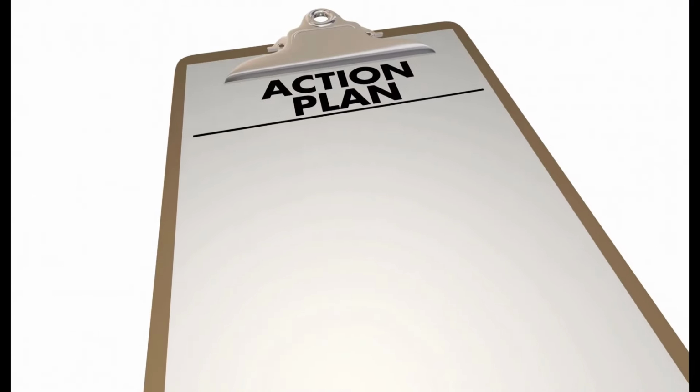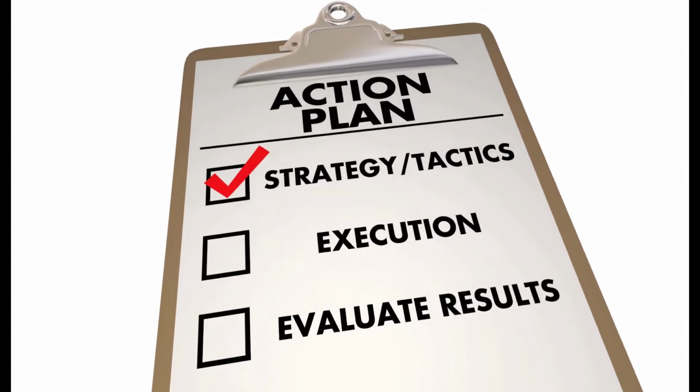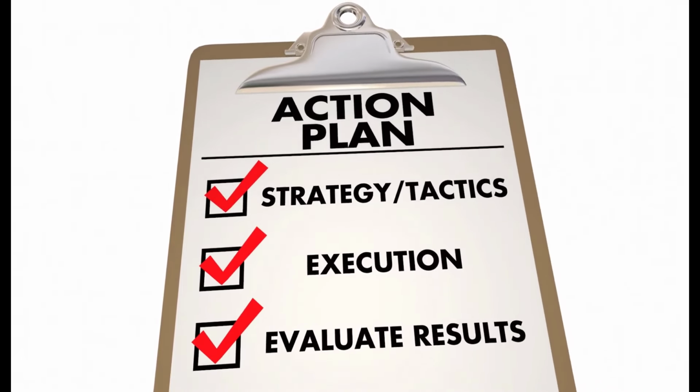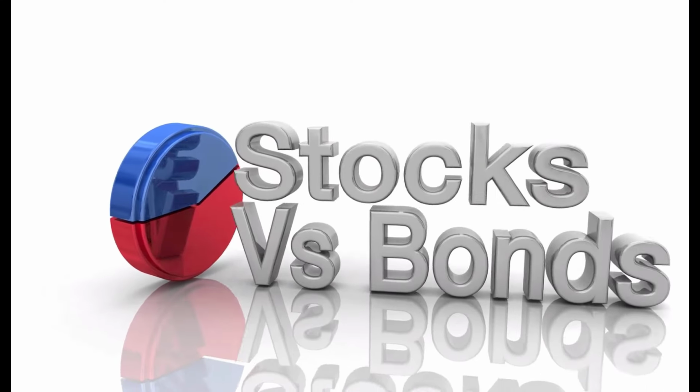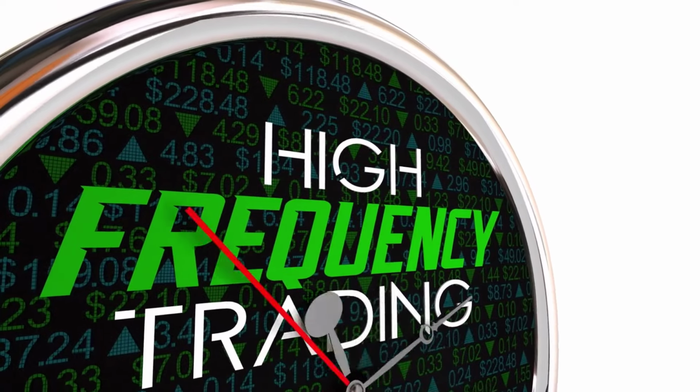Step 6. Selecting the right trading strategies is only part of the equation. Execution is vital. When making a trade, what are your entry and exit points? How much capital will be used? How much money per trade? Which assets will be traded? How frequently will you place trades?